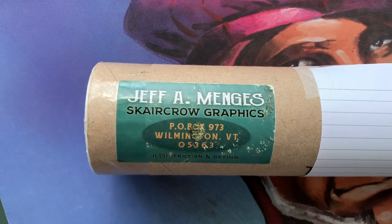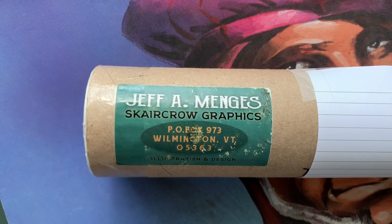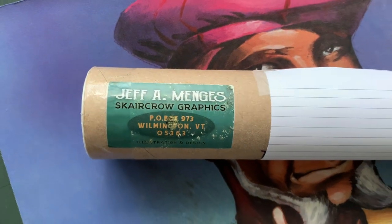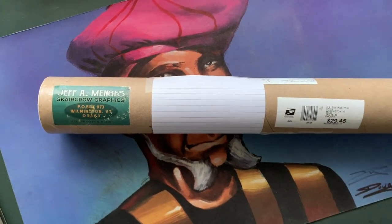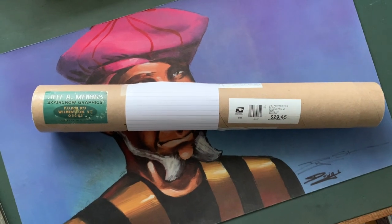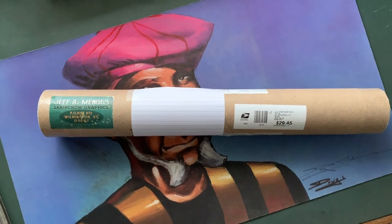Look at what we have here. Jeff A. Menges, Scarecrow Graphics from Wilmington, all the way from the States. We're now in my home in Amsterdam. I'm just gonna slowly zoom out because in here we've got some very cool prints by Jeff A. Menges. And it took a while for this package to get here.